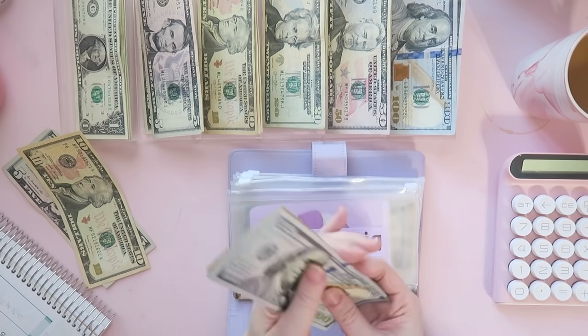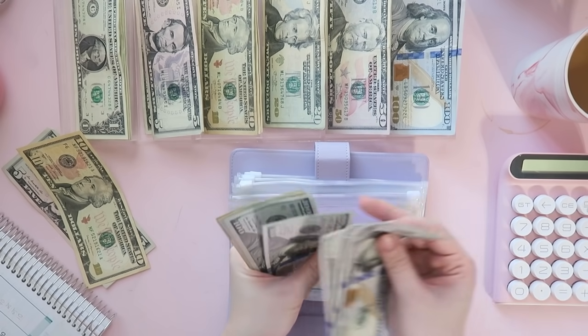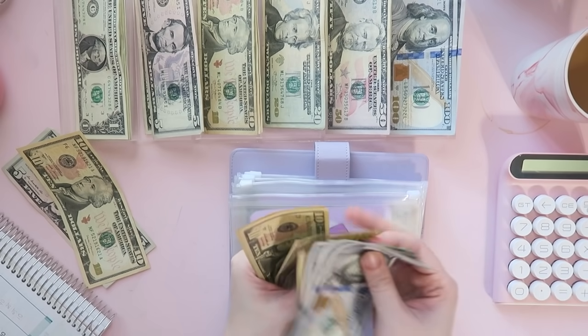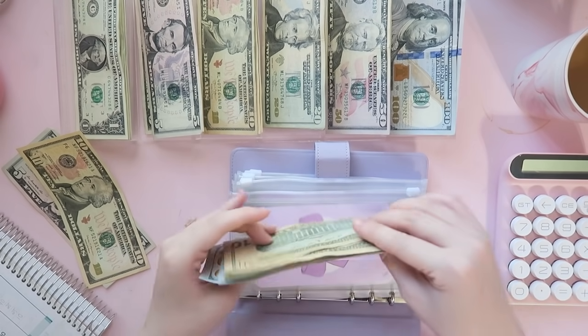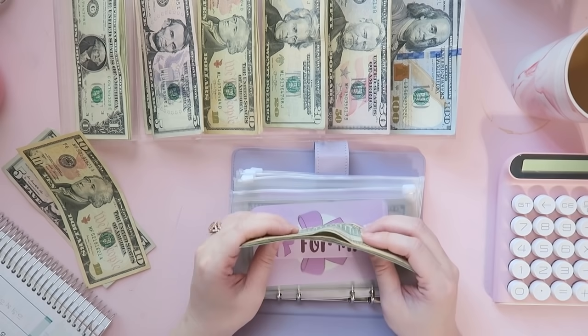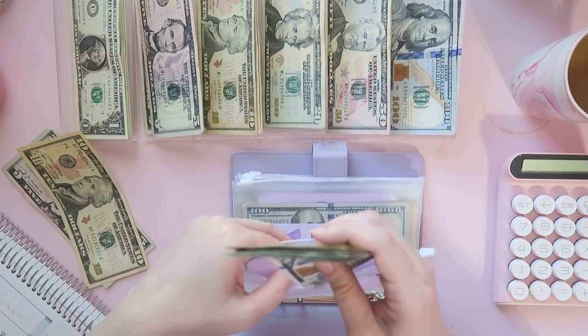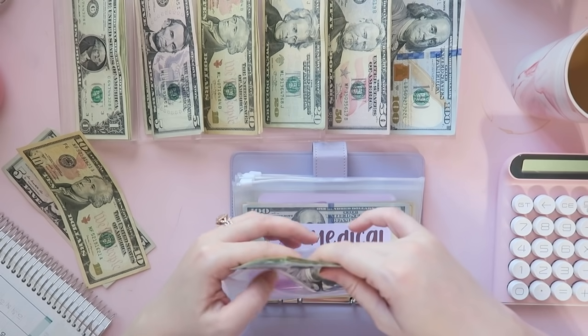And let's see, we have 1, 2, 3, 4, 5, 6, 720, 40, 60, 70, 80, 90, 800. Okay, so we're at $800 and $200 away from 1,000 for Mia.